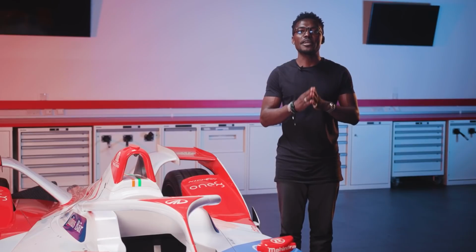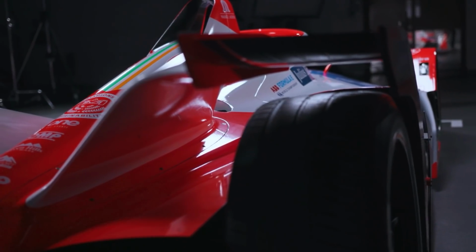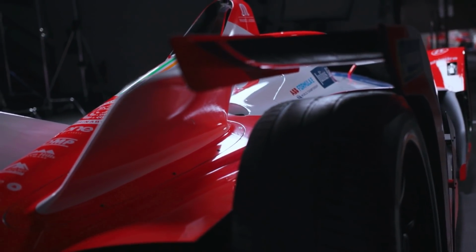But what else will the future bring? Induction charging strips, even more powerful cars and improved battery technology are all further areas that can be expanded on as the EV market grows. And for Mahindra, the best place to explore incoming ideas is out on the track.